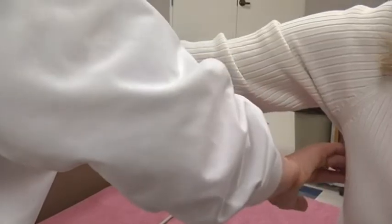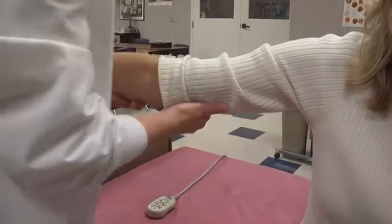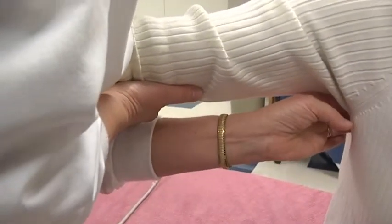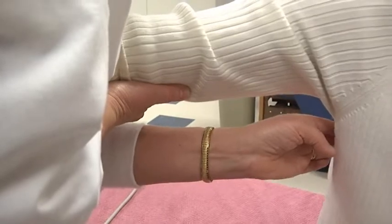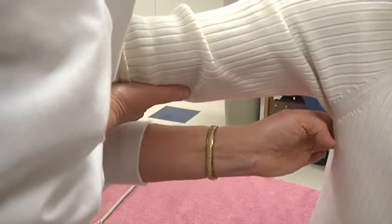And then I'm going to go, it's kind of right underneath the axilla. It's called the axillary line, the anterior axillary line. Good, and I'm not feeling anything, and I'm just rotating my fingertips. Then I'm going to go here on the posterior axillary line, with firm pressure, just feeling if I feel anything.